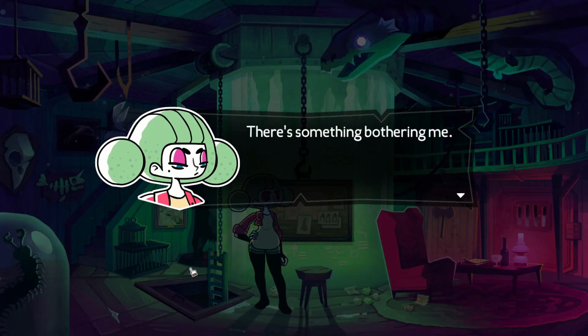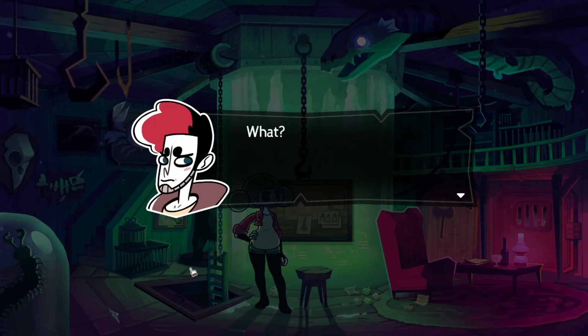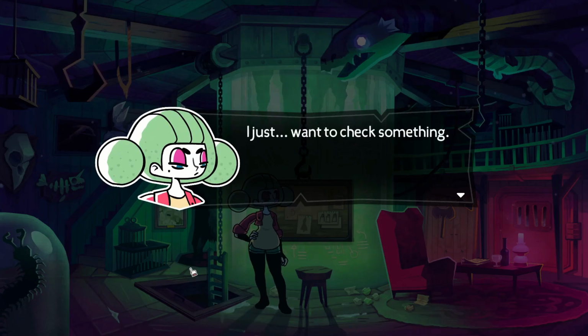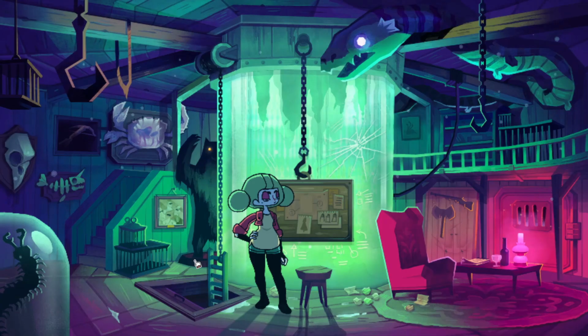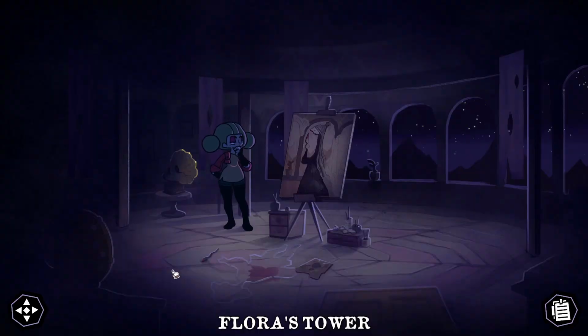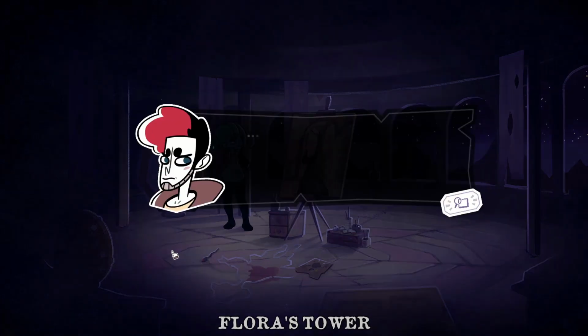There's something bothering me. What? I just want to check something. Let's go back to the crime scene. Okay. I'd imagine if we're assuming our theory is correct, then that would clear Fitz and Poppy of being the murderer because they were there too quickly. Okay, so what are we checking? I'm guessing the gramophone?